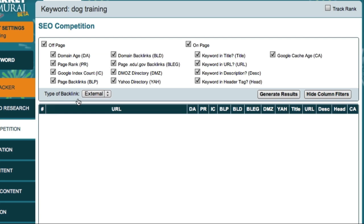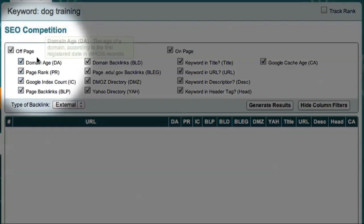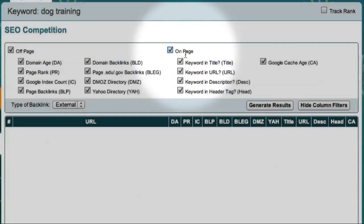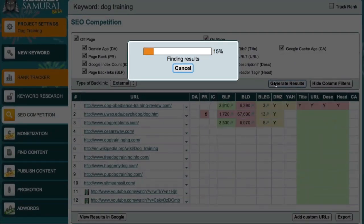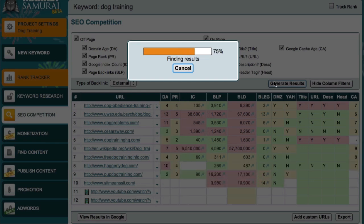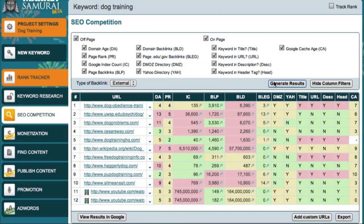The great thing about this is that you can assess the strength of your competition before you try and build a website. At the top of the screen, you'll see a list of the off-page and the on-page factors that Market Samurai allows you to investigate. To begin my SEO competition analysis for the dog training keyword, all I have to do is come across here and click the Generate Results button. Market Samurai then goes out and researches my keyword and conducts a real-time SEO analysis in order to populate this SEO matrix. This kind of analysis would literally take you hours or days to do manually, but thankfully Market Samurai can now do it for you in less than a minute.